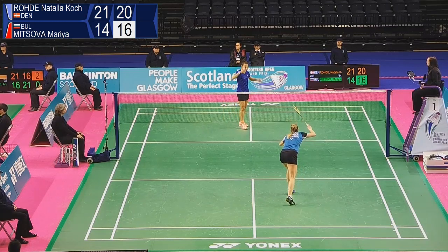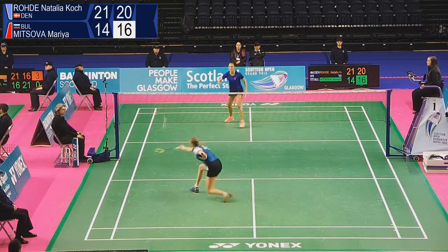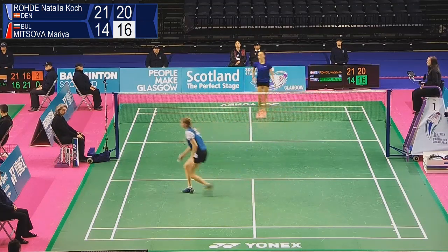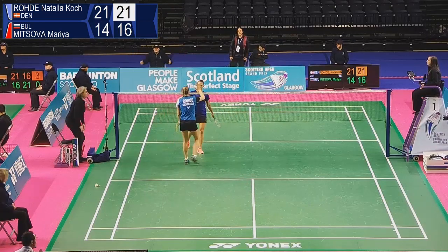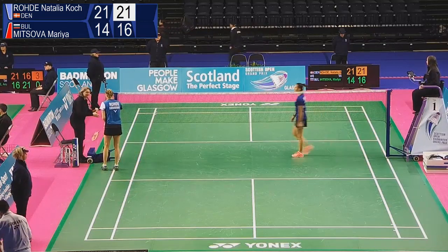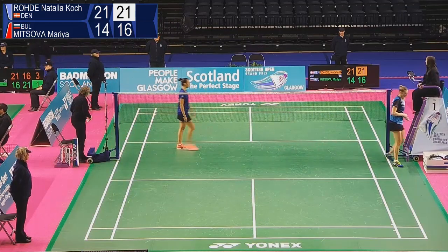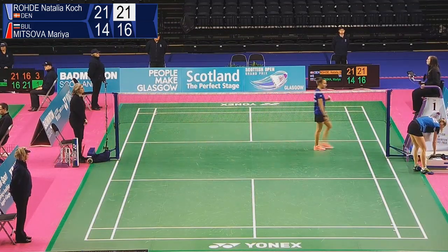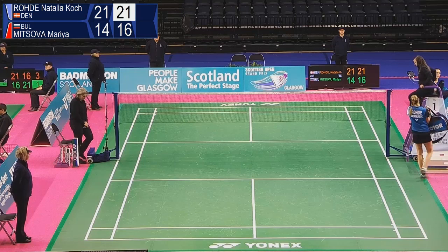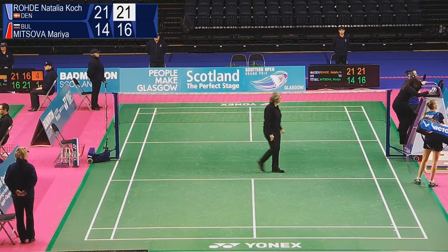Four more match point opportunities, or four more saves in the case of Mitsova. And she sent that wide. Game. 14 and 16. Natalia Koch Rohde ties this one up and is into the quarterfinals later tonight of the ladies' singles, the Scottish Open here in Emirates Arena. Match won by Natalia Koch Rohde. 14-16, I think, a fair reflection of how the game 21, went. Koch Rohde was always pretty much in control. And yeah, like I say, sent her through to the quarterfinals here.